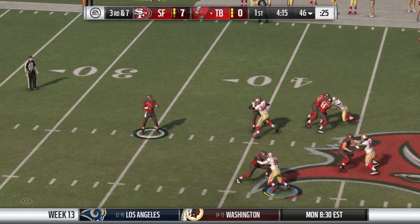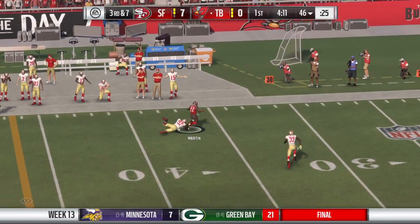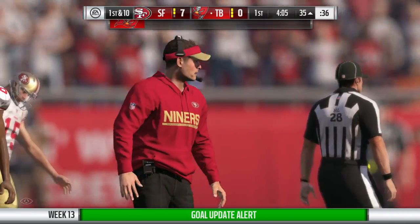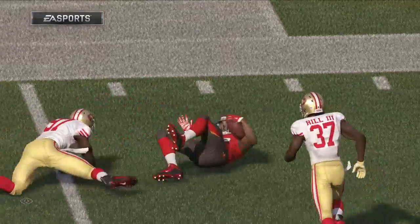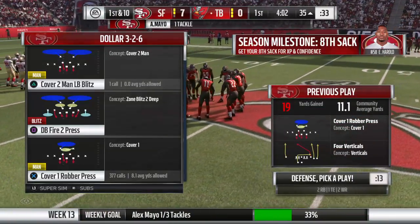Jameis to throw it. Goes underneath to Martin. And he's going to have the first down yardage to the 35. They call it a gain of 19, and it moves the chains. And at his size, he's a smaller back. You can get him the football. He can kind of get lost, make someone miss. It's good for him. Yeah, it's great for him.